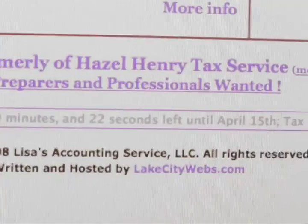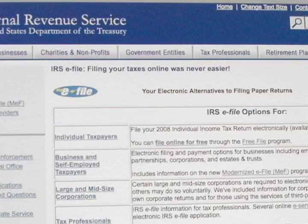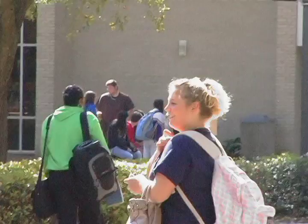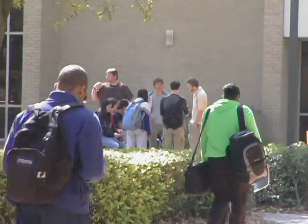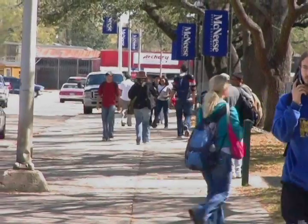But she says the IRS will work with those who are having some problems in paying their taxes. Not dealing with the IRS would be a bad idea, however. You have to totally ignore the Internal Revenue Service to go to jail. They're user-friendly. They will work with you. Be it through parents, by yourself, online or offline, it's time to get those taxes done. And for many people, the sooner it's done, the sooner you get that refund.